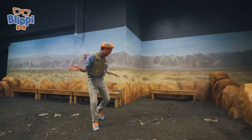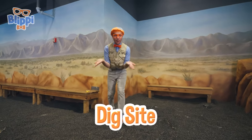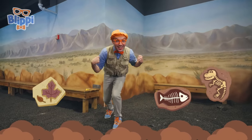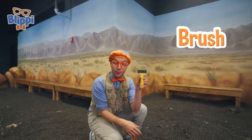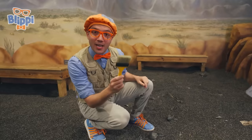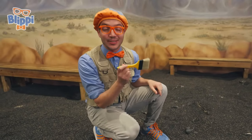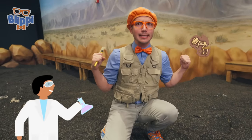Whoa, check it out! We're here at a dig site, where we can dig up and discover fossils. Oh, and good thing I have my trusty brush. When you're digging up fossils, you don't want to use a shovel or your hands. You want to use a brush so it's nice and gentle, because breaking a fossil could mean losing precious information for a scientific discovery. We basically don't want to break the fossils.